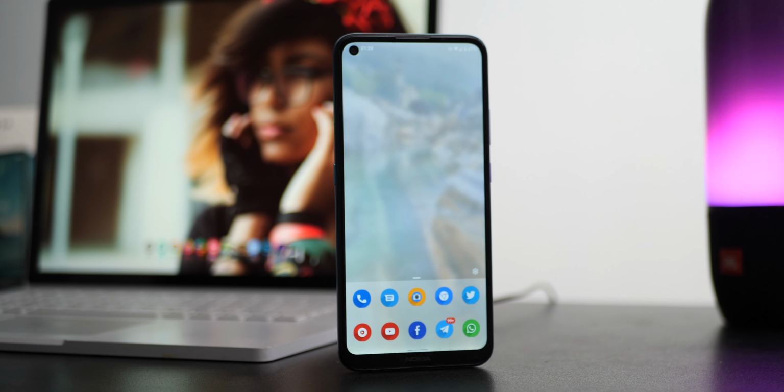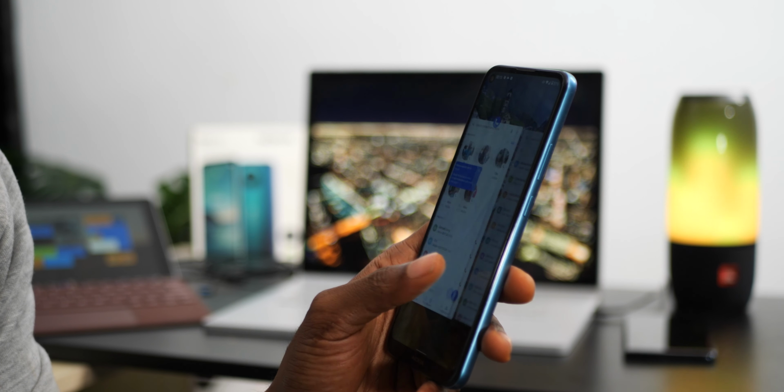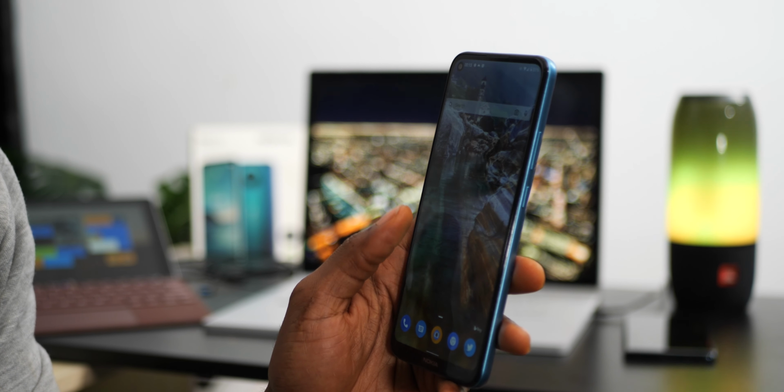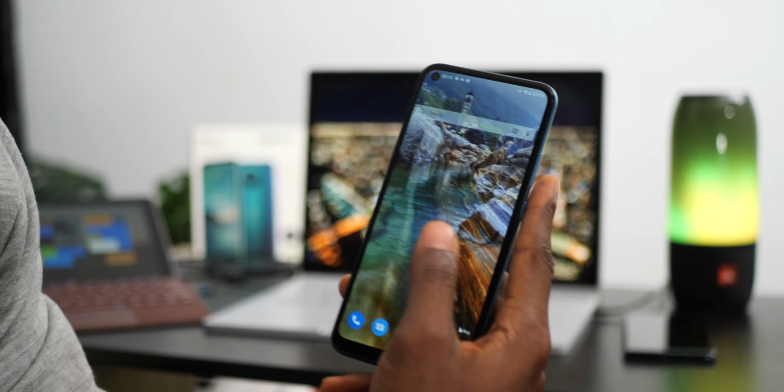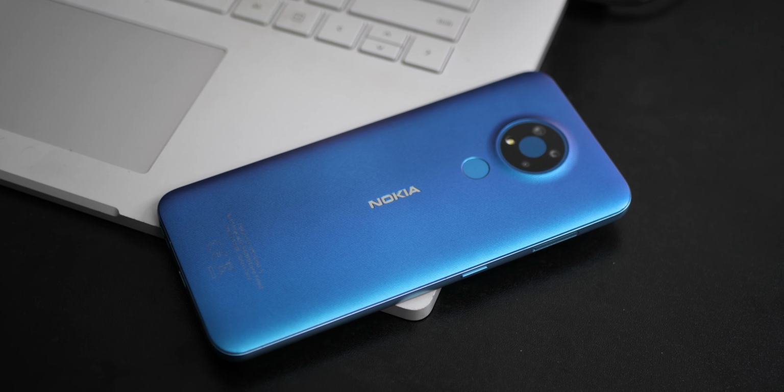I use the Microsoft Launcher. I should also mention that with custom launchers there is no full gesture support, so keep that in mind if you prefer gesture navigation. On overall usability, that is hardware and software combined, I'd say it has been pretty good.